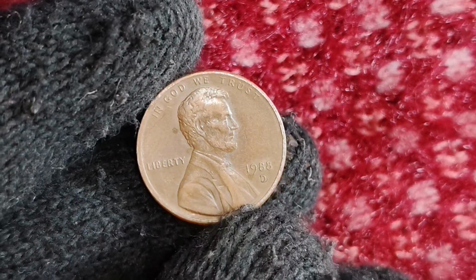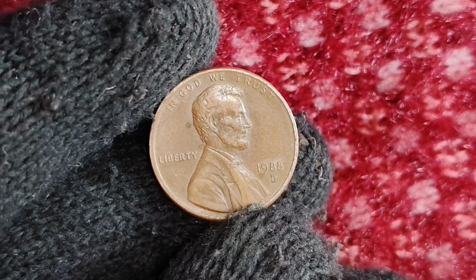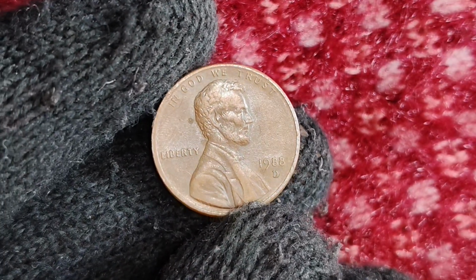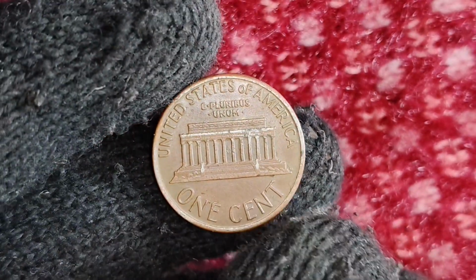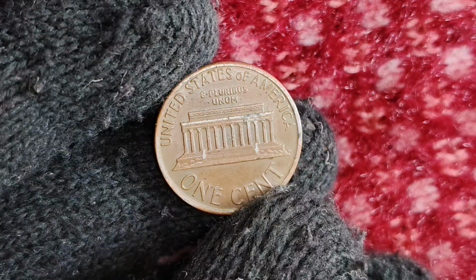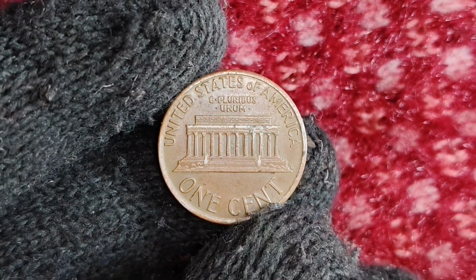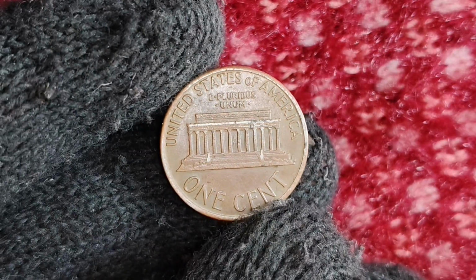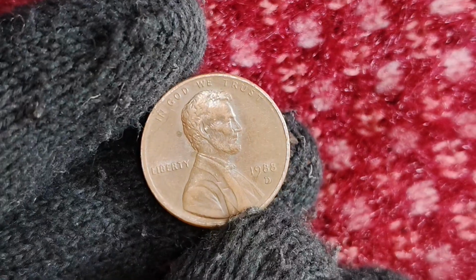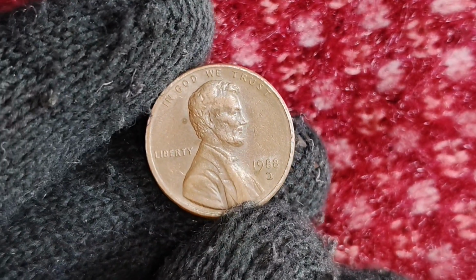Grading is crucial because it helps buyers and sellers determine how much a coin is worth. A penny in perfect condition will be worth far more than one that's heavily worn or damaged. So, make sure to keep your coins in good condition and get them professionally evaluated. Remember, the key factors that increase the value of a 1988 Lincoln penny are rarity, condition, and errors. So, before you toss that penny into your jar, take a moment to check it closely. You never know, you could have a hidden treasure.